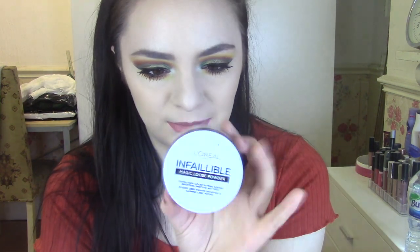You've got to use it all over, and it's such a shame because I actually really like the formula of it. I think it's a really good powder. It doesn't oxidize my makeup or anything. It's basically translucent. I mean, it's kind of blue, but it definitely doesn't make your face look blue or anything. It doesn't make you any lighter or anything.